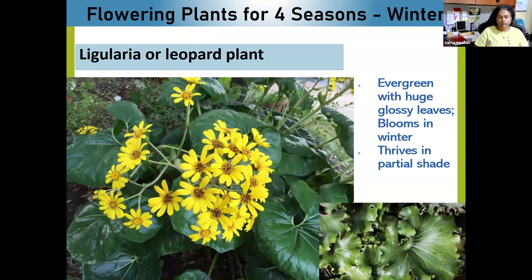This is again a great plant, Ligularia or tractor seat plant. And it has these big glossy leaves. In winter, like in November, it starts blooming. So it has these nice bright yellow flowers. I have these plants under my oak trees in my front yard, and they provide such interest in winter. Unfortunately, if we get a freeze, if you cover them, they'll be fine. If you don't cover them, you lose the blooms, but it'll come back.